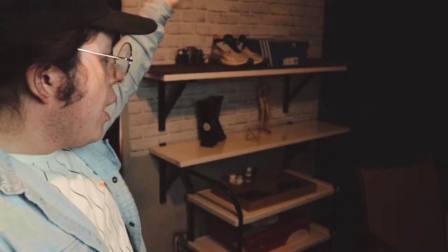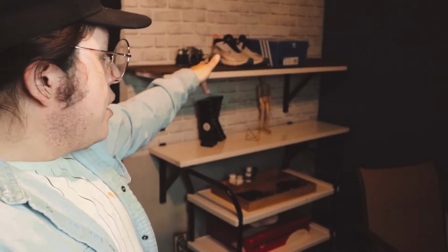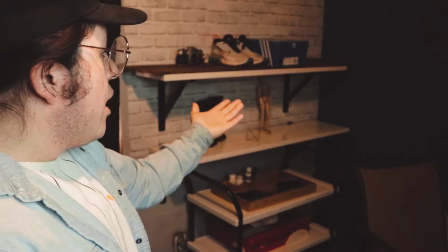Now, I have an Adidas shoe box because I do like the color of the box, and that's why I put it in. But then also because I love Adidas, I also have Nike shoes out of the box because I think that looks pretty cool. So there's that because I love Nike.